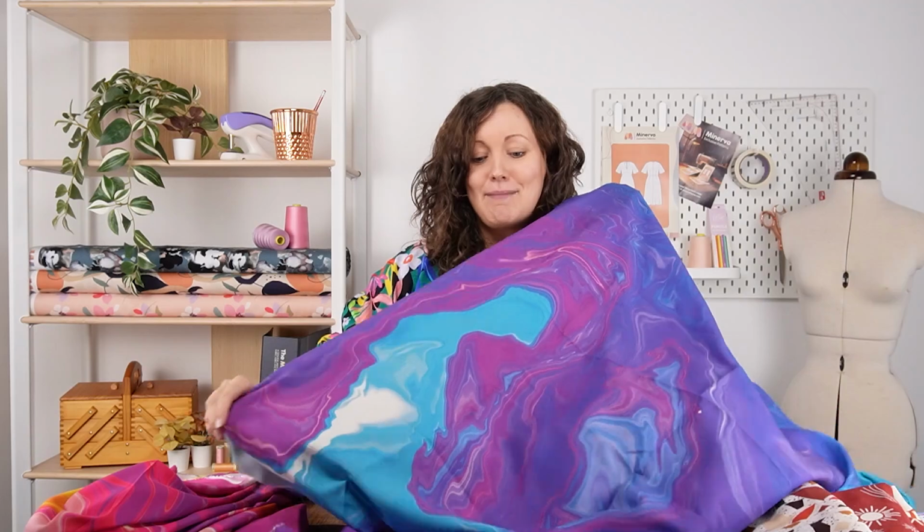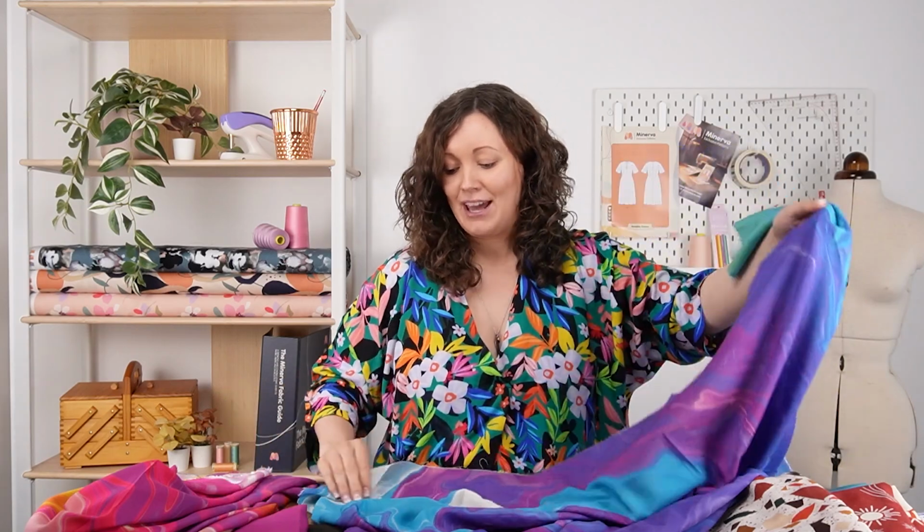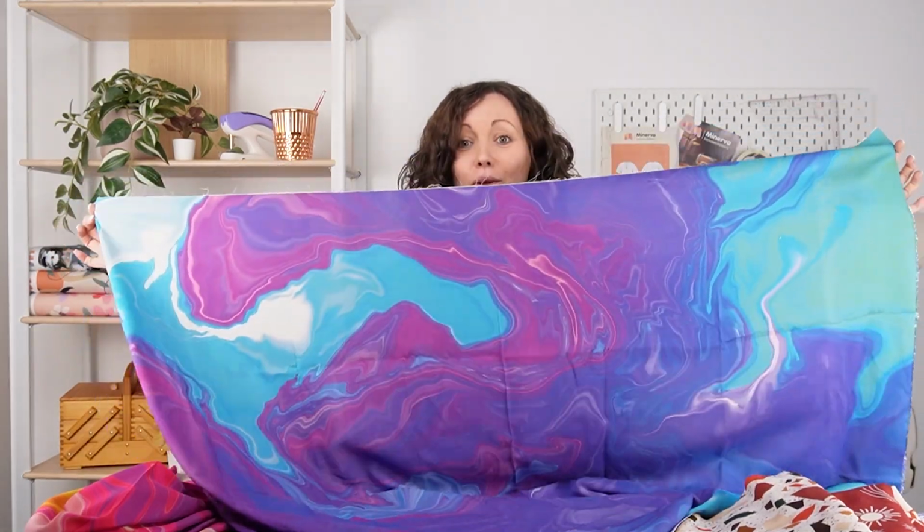And what that's meant is the fabric design doesn't repeat along the width of the fabric. It's set at the scale of the width of the fabric. So the scale of the print is huge, and it doesn't repeat itself again until about 4 meters into the fabric. What that means is that you could have two people making the same garment in the same fabric, the exact same style.